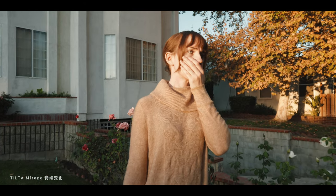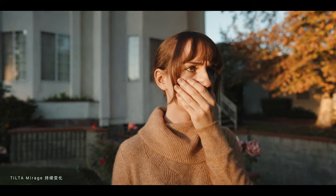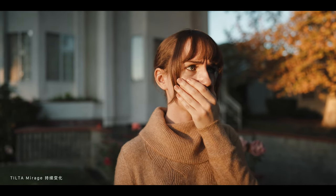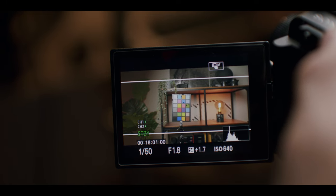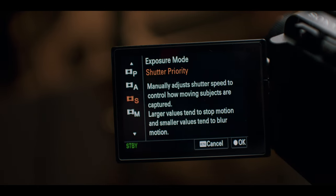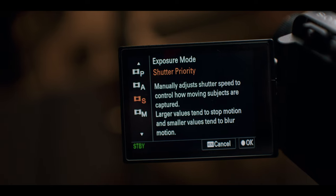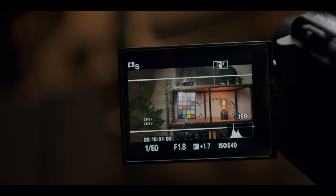But hey, at least now TILTA has given us a way to practice this on our own. So there is a pretty interesting method that I've tried and that you can also experiment with. If you're using a mirrorless camera, you can put your camera into shutter priority mode so that you can let your camera adjust the aperture automatically.